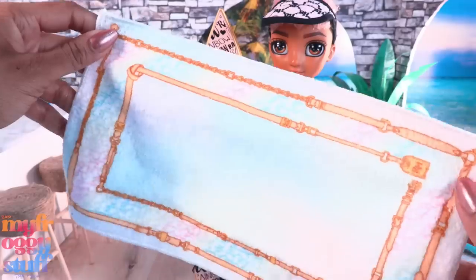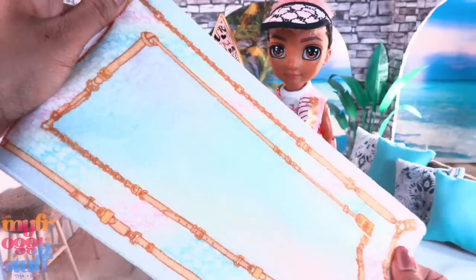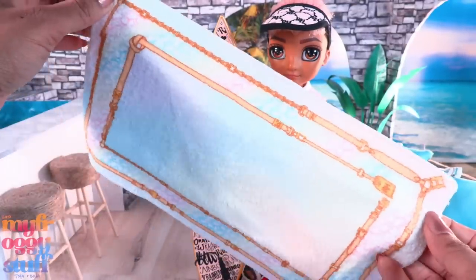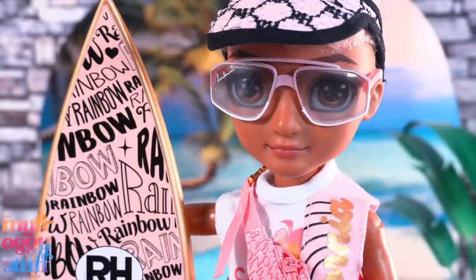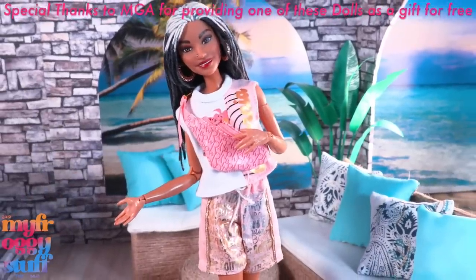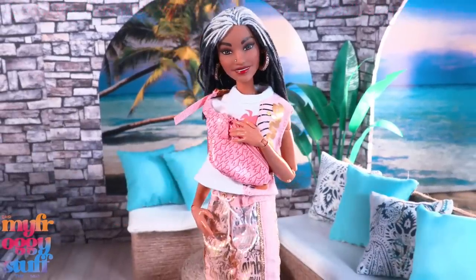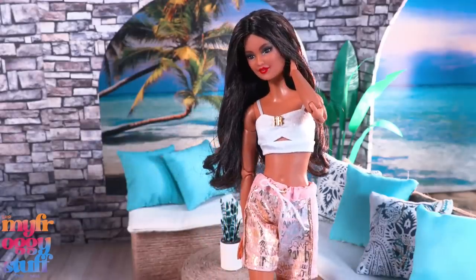This is the towel that came with Margot. I think I forgot to show it, but it's pretty cool looking. But I wouldn't have minded a surfboard. Just saying. He also comes with a pair of sunglasses. And yep, the fit fits. Loving the shorts. I might pair them with like a bathing suit top, like maybe Margot's.